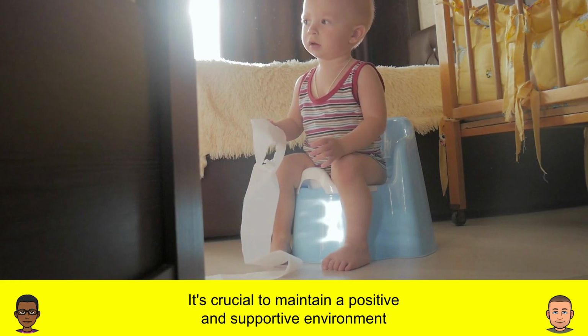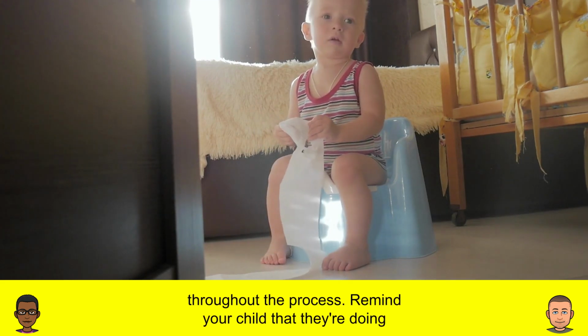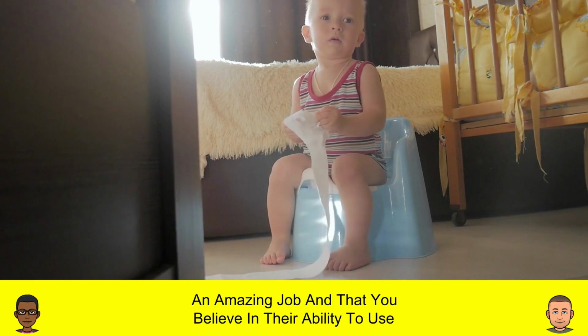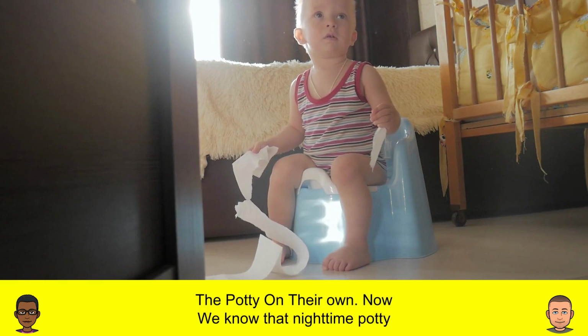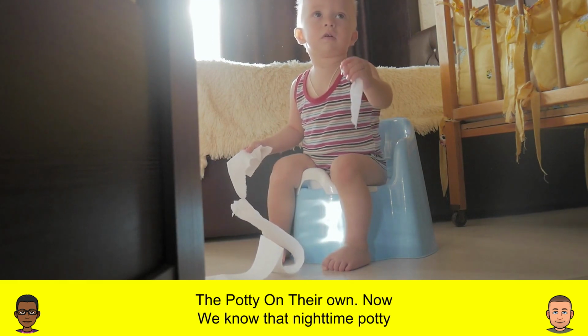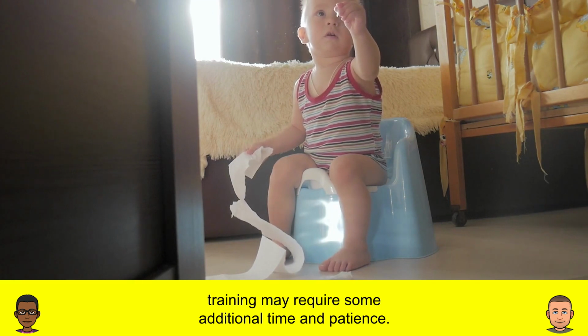It's crucial to maintain a positive and supportive environment throughout the process. Remind your child that they're doing an amazing job and that you believe in their ability to use the potty on their own. Now, we know that nighttime potty training may require some additional time and patience.